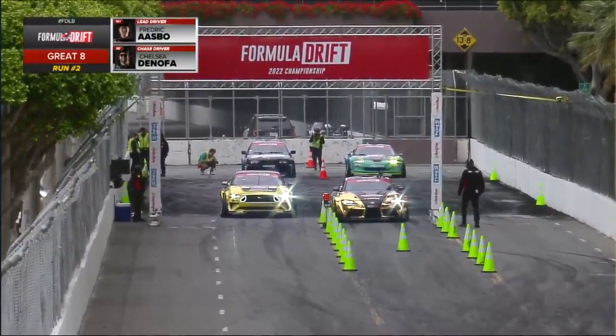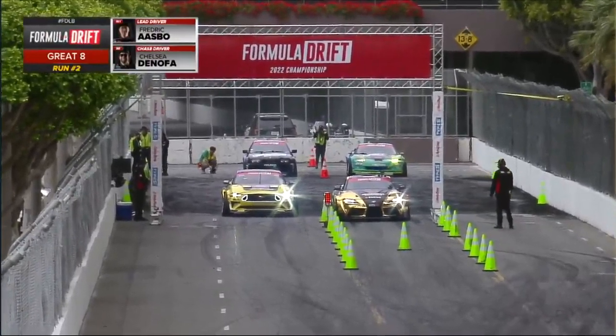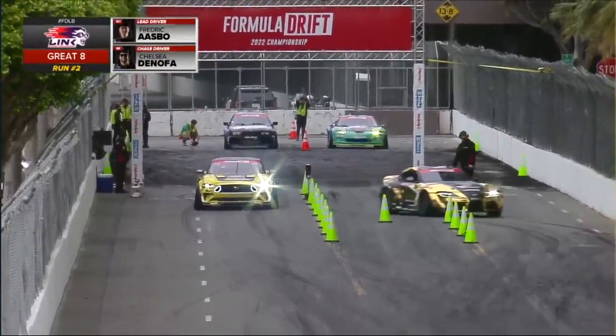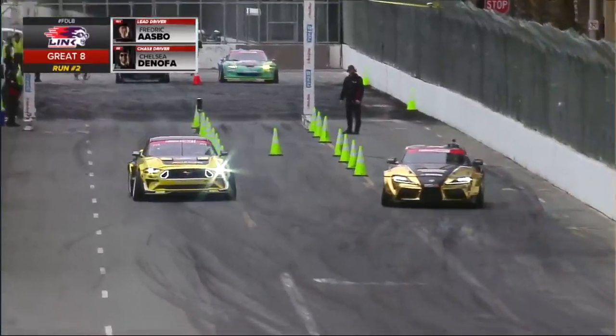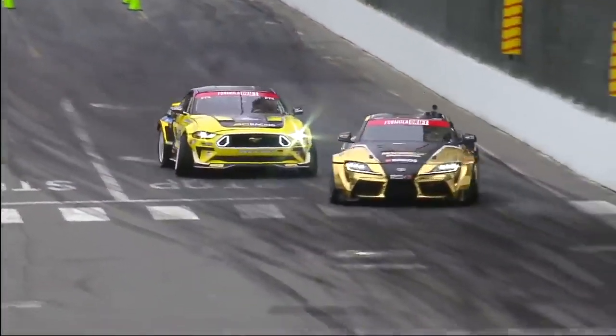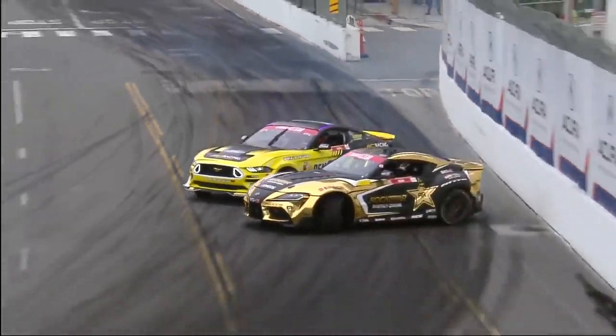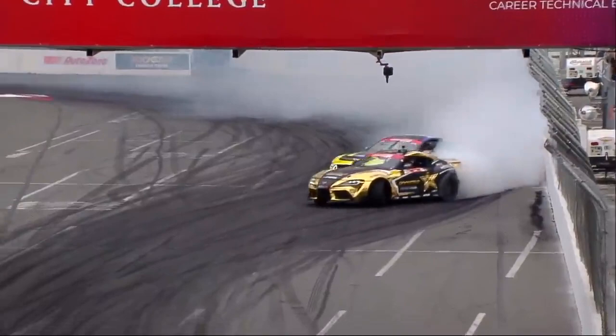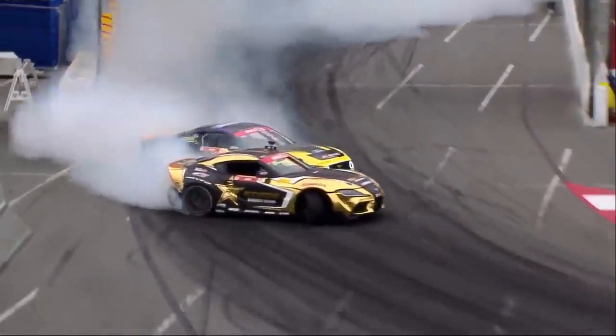Chelsea's going to put on pressure. I'm hoping to see big things from Chelsea here. Just put that pressure on Osbo and force a mistake of some kind. But let's see what happens. All right, here we go. Frederick Osbo, Rockstar Energy Drink Toyota GR Supra. Gets out of the outside zone, like we said, just kind of run even keel.